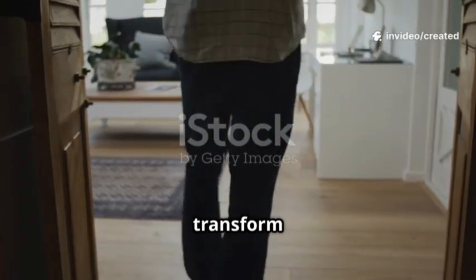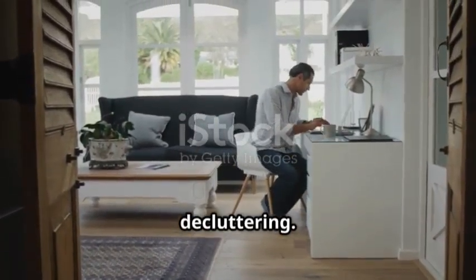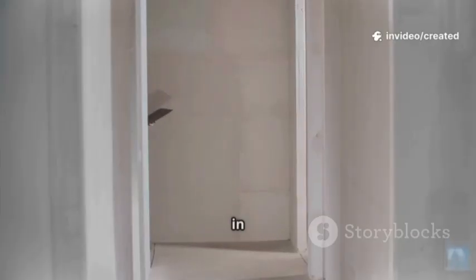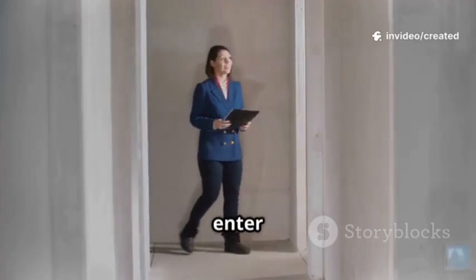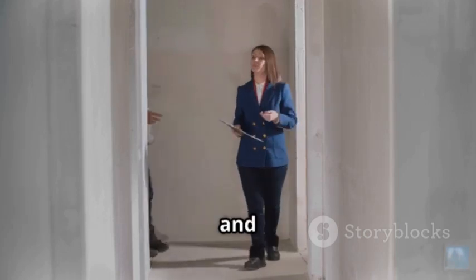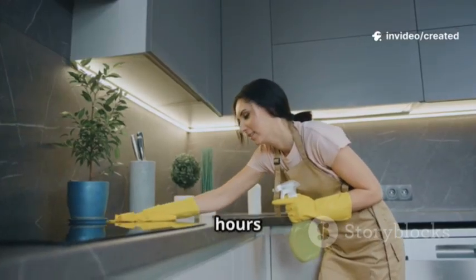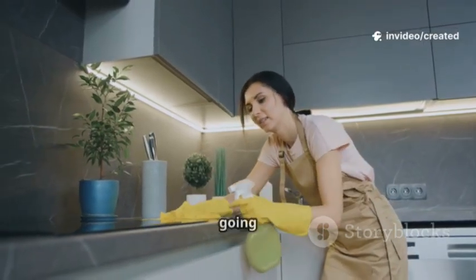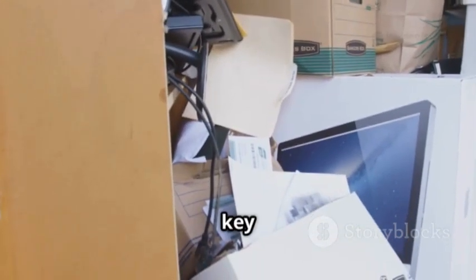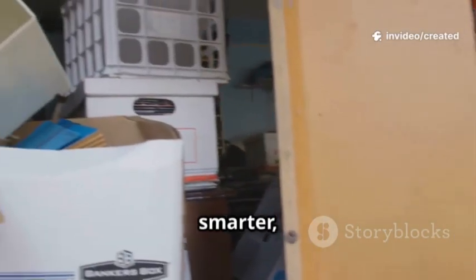Let's embark on a journey to transform your living space, not through laborious cleaning, but through the art of strategic decluttering. We're going to focus on creating an immediate sense of calm and order. The secret lies in understanding what your eyes perceive first when you enter a room, your key sightlines. These are the areas that immediately grab your attention and set the tone for the entire space. Instead of diving into a deep clean, spending hours scrubbing and polishing every surface, we're going to take a different approach. We'll simply clear these high-impact zones. By focusing on these key areas, you can achieve a significant visual impact with minimal effort. It's about working smarter, not harder.